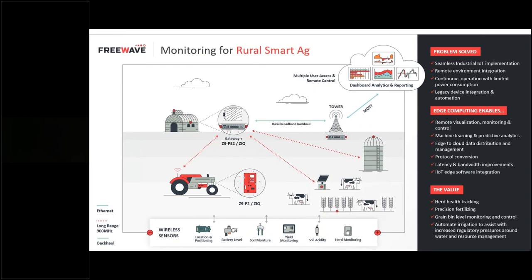Moving on to an agriculture application here. So FreeWave also has a number of customers in the ag space. And in the ag space, we work with dairies to optimize feed management. We have GPS applications for auto steer tractors. And then we have other general wireless solutions for automation. And all of those solutions, again, are about moving data to and from the field, making decisions based upon that data, and optimizing those processes.